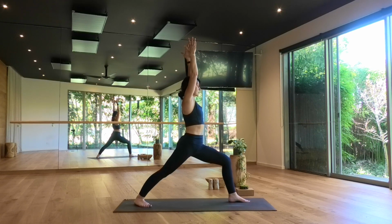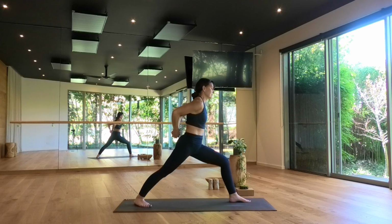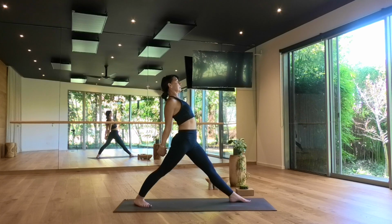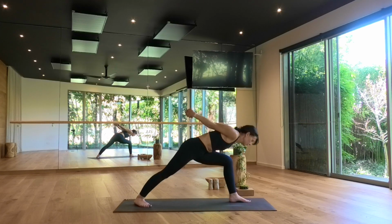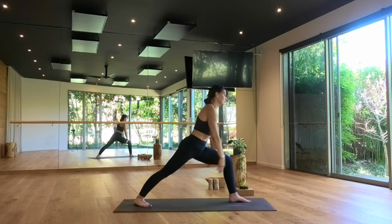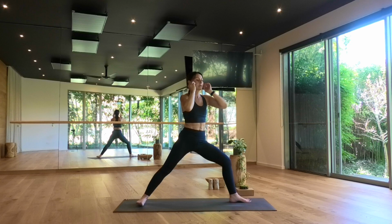Exhale, hands behind your back, interlace your fingers. Inhale, straighten your left leg, lift your heart. Exhale, humble warrior, bend the knee and fold, empty your lungs. Inhale, lift all the way up, press your palms overhead. Exhale, warrior two.